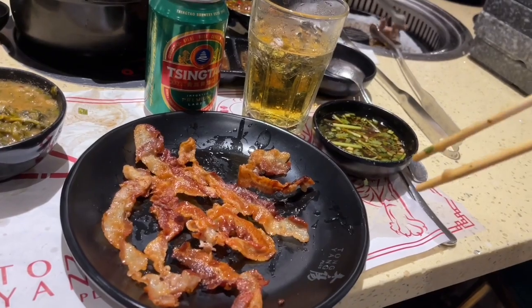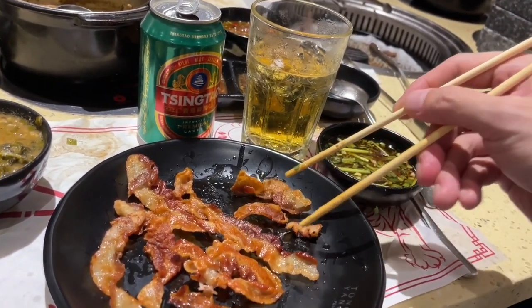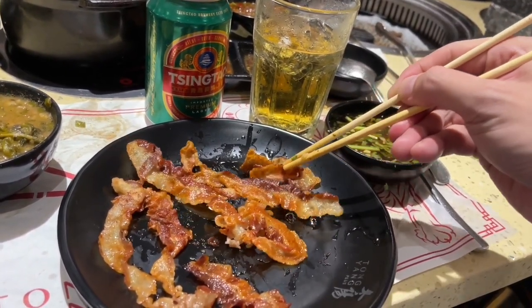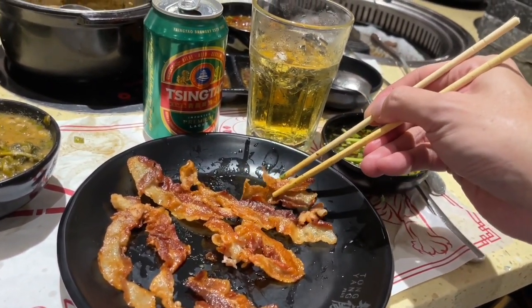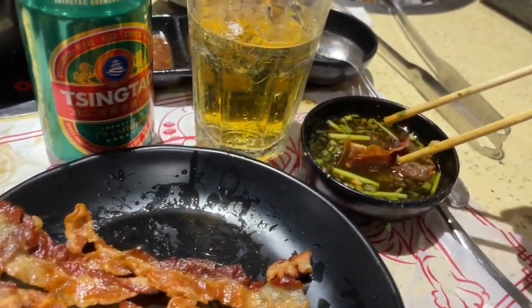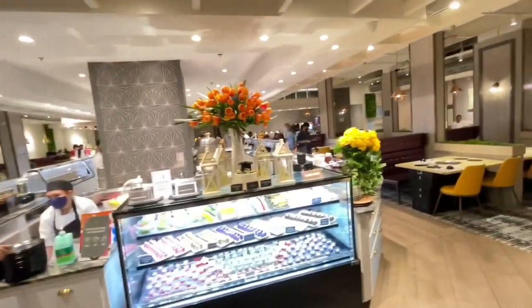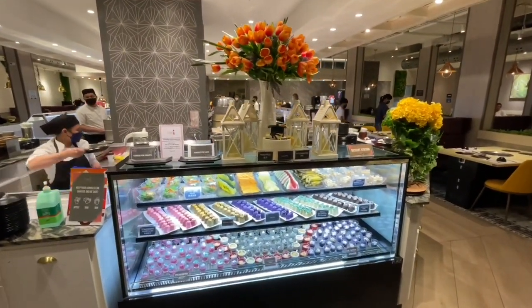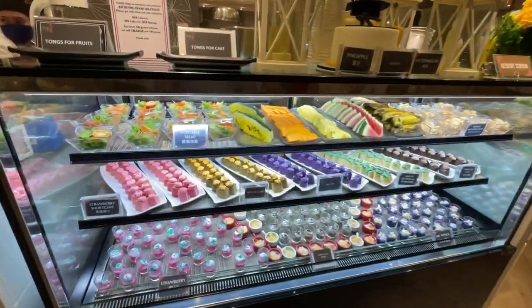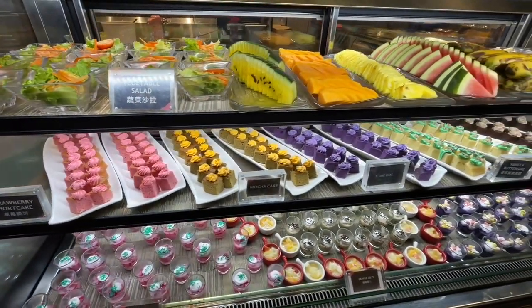Okay guys, I'm on my last round of the pork jowls, bacon, and of course Tsingtao beer. After this, it's gonna be dessert. Okay, now it's time for dessert. For dessert, they offer ice cream, halo halo, fresh fruits, assorted pastries, candies, and a chocolate tower.